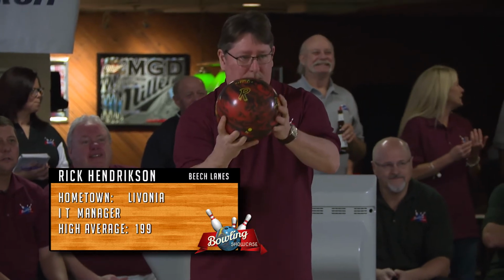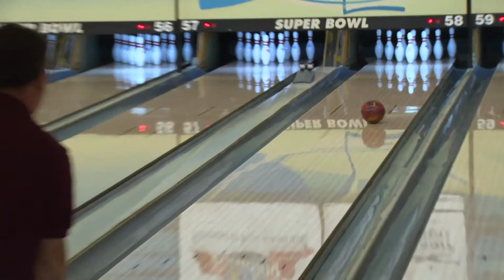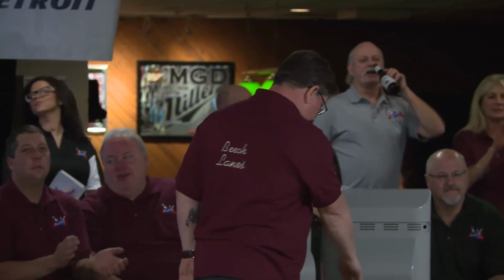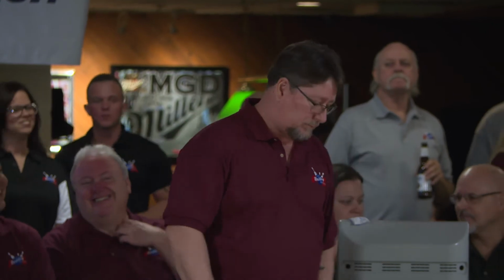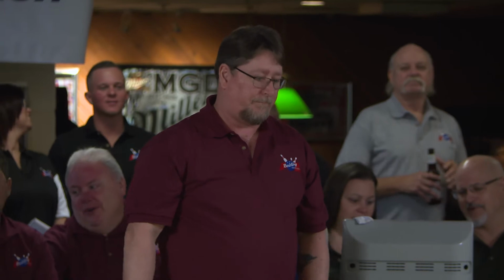Rick Hendrickson is the leadoff bowler for the Beech Lanes team. His high series is 742. Pulled it a little bit to the left. He left the 610. I'm not sure. It looked like he might have dropped it a little bit, or maybe he's just a little bit nervous. Okay, well, we'll see what happens here. Pretty easy spare, right? Yep, right cross lane.